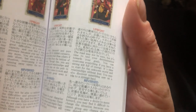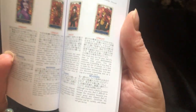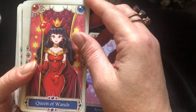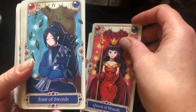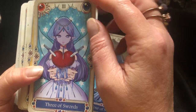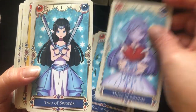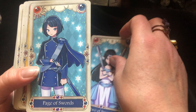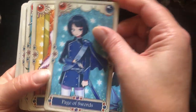It's a little book. Good luck reading that. I'm just saying. My eyes cannot. But it's super cute. All right. This is just a fun deck. It's really cute. It's really sweet. This is a great deck for people that, sometimes I might get, especially, some younger clients in who are really into anime. So this can be a really great deck for them.